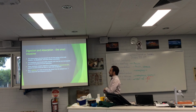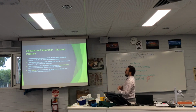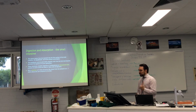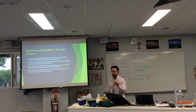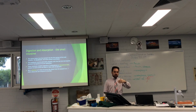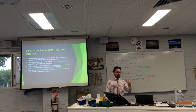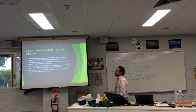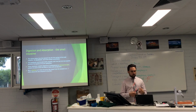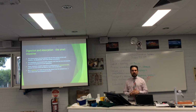So the small intestine has roles in moving of digestion as well. Now when food goes from the esophagus into the stomach, it's called chyme. When it goes from the stomach into the small intestine, the name stays the same. So the chyme moves from the stomach into the first section of the small intestine, which is called the duodenum, and it moves along again via peristalsis.